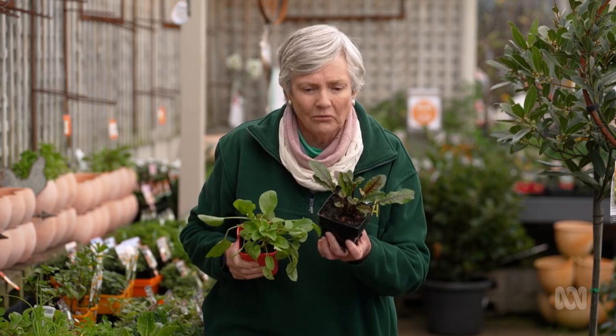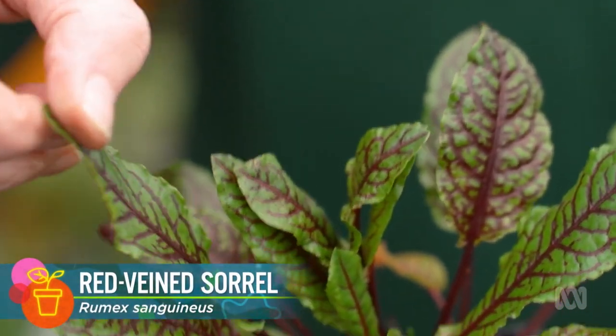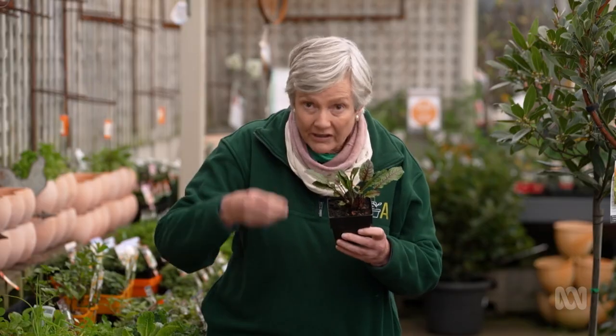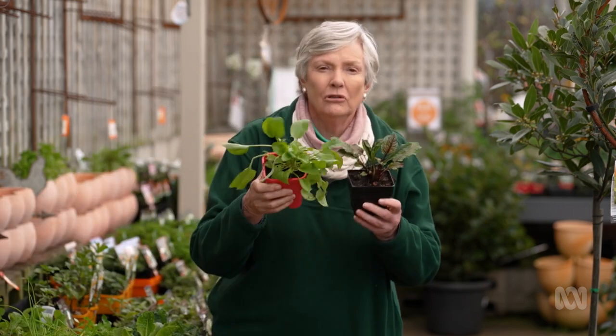And this is called the red vein sorrel. If you have a look at the back of the leaves, they really are just gorgeous. And again, you could use it just like spinach or fresh into a salad. They're easy to grow, one of the best little herbs that you'll be able to buy.